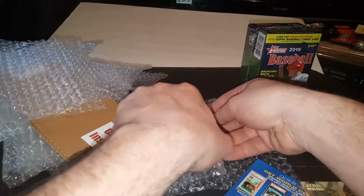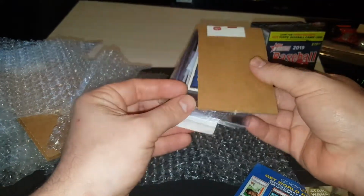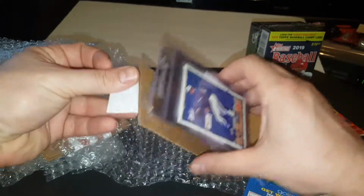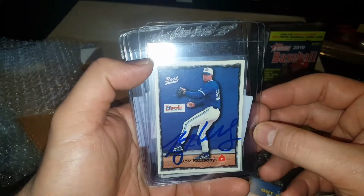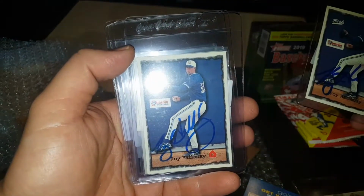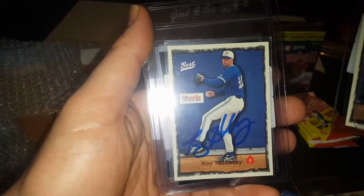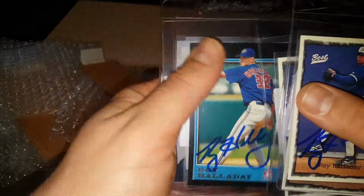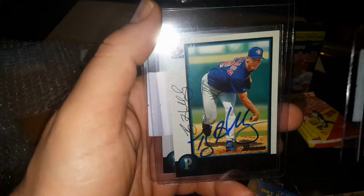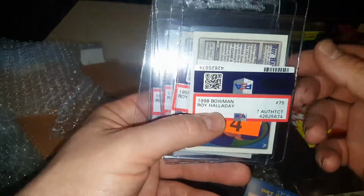And judging by the fact that there's no graded cards in here, or slab cards, let's see what they did with my holidays. Now, all these cards I got signed in person. Myself. In person. In person. In person. In person. In person. And they gave me questionable authenticity on them all.